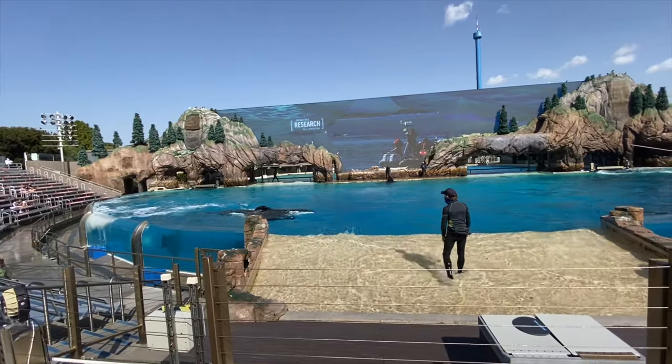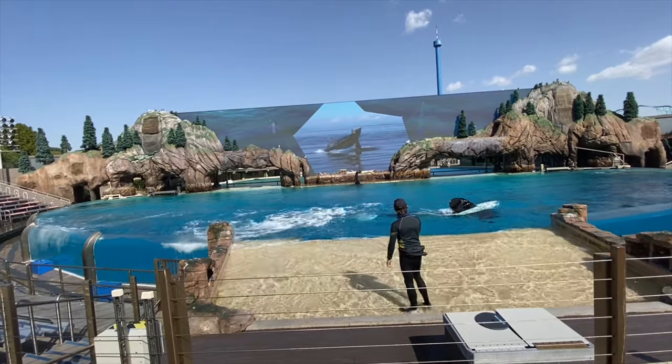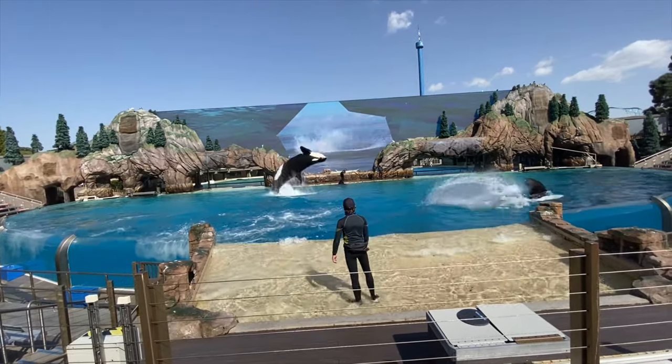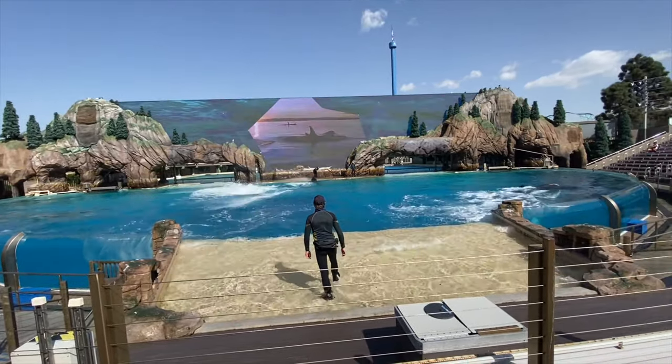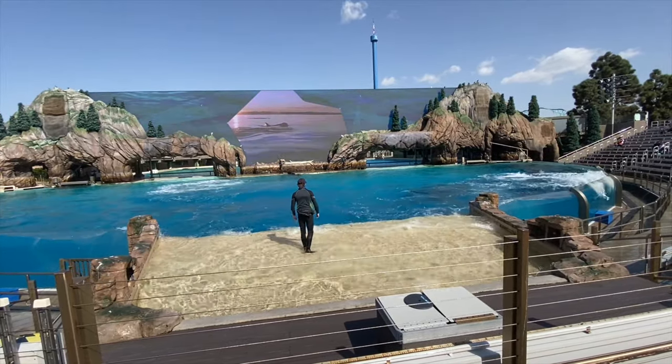What we learn from the whales in our care every day is actively helping whales in the wild survive. And just by being here today, you've supported our rescue, research, and conservation efforts all around the world.